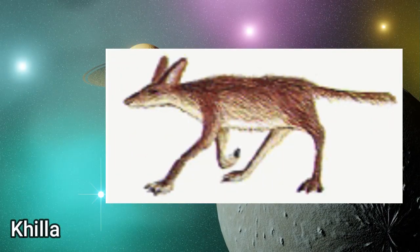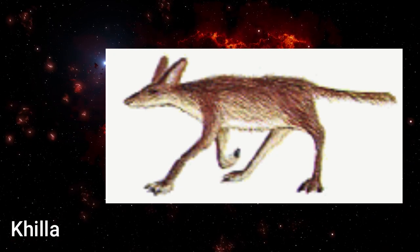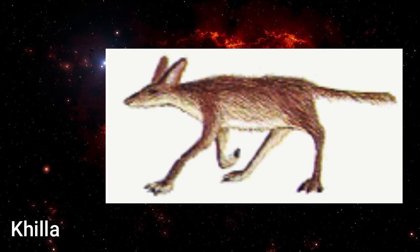The Khilla, a large coyote jackal-like white-toothed shrew from the deserts of Asia and Africa.